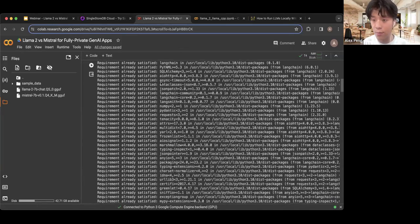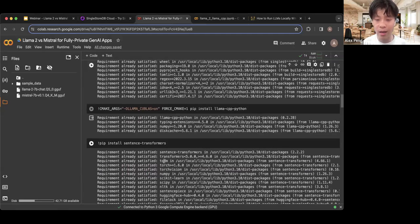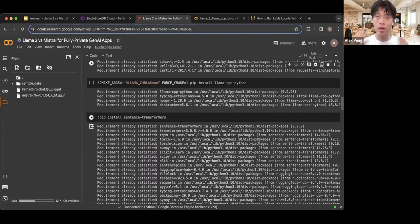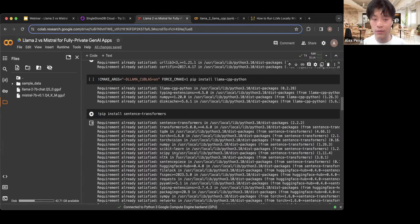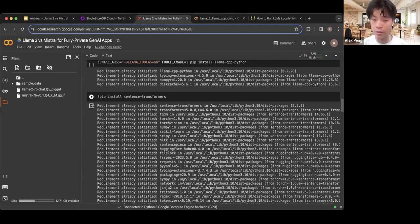These are just some package installations that we need to do, obviously LangChain and SingleStore. We're also going to be using this package called Llama CPP Python, which is a wrapper around a really cool GitHub repo called Llama CPP, which allows you to run these open source LLMs directly on your own computer. So I would definitely go check that project out if you're interested in working with Llama CPP outside of Python, maybe in TypeScript or something. LangChain also has a really cool integration over there.